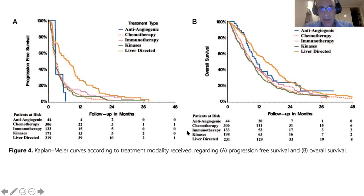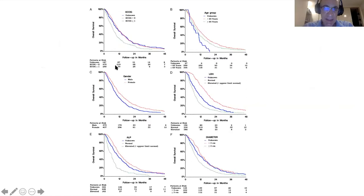We looked at what were predictors of success in terms of how long patients were living with ocular melanoma. And we can see here that patients that are what we call ECOG zero did better. That is, patients that are completely healthy. Younger patients did better. Females did better. Patients that had a normal level of a blood test called LDH did better. Patients at a normal level of another blood test called ALP did better. And patients that had smaller tumors, again, did better. Most of which is fairly intuitive and will certainly play a role in helping us to understand how future treatments play out.